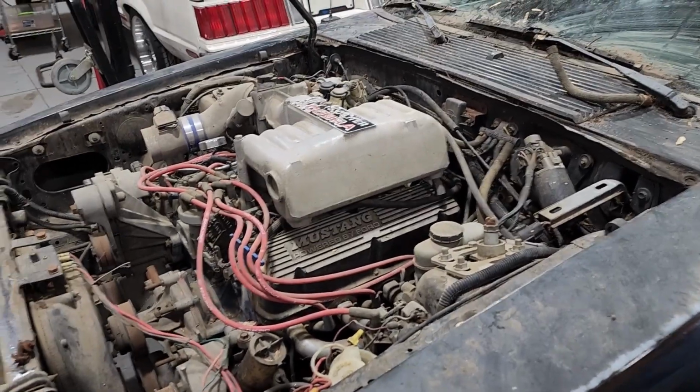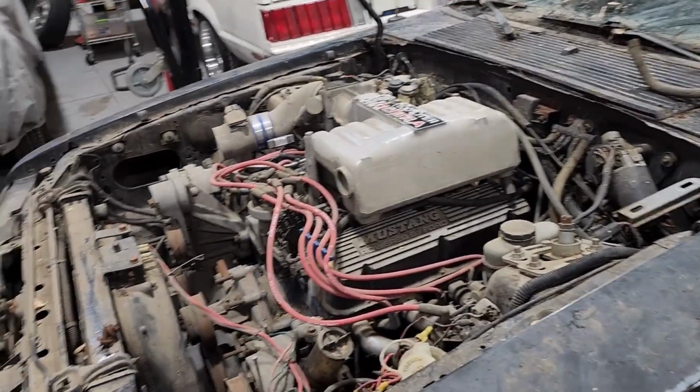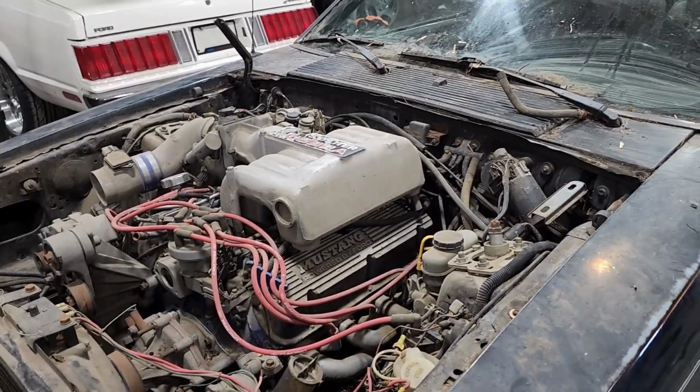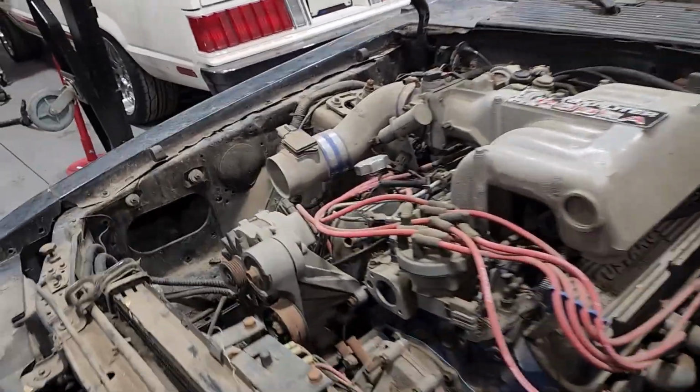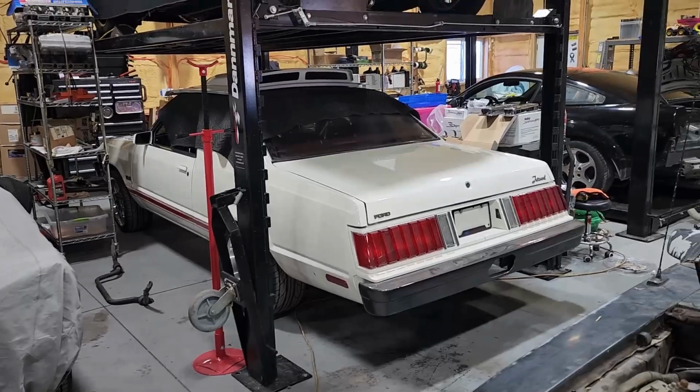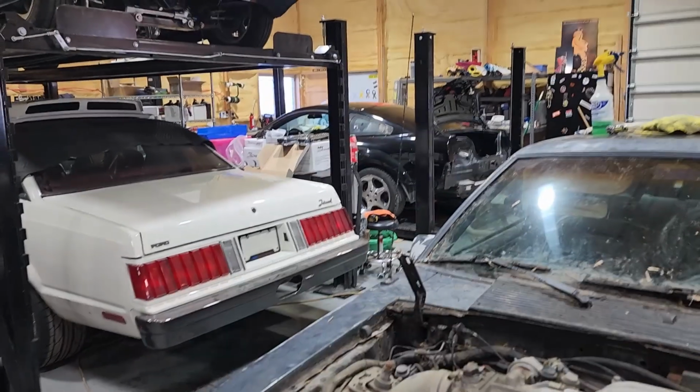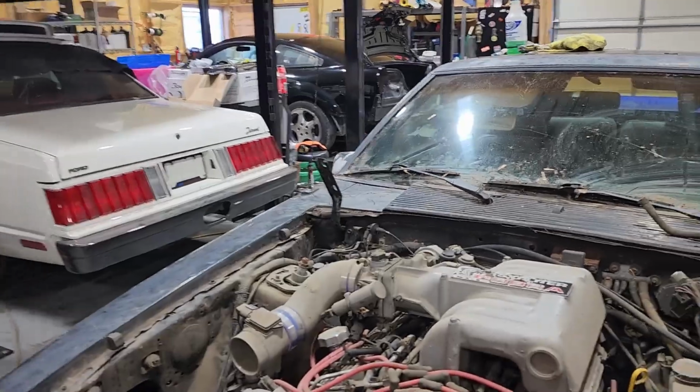This project, I just wanted to get to the shop and get out of the trailer because I need the trailer for some other stuff. But I figured I'd do a quick video just to show you one of the ones in line. I've still got the Fairmont that I'm working on. I've got that '05 GT that I'm tearing apart. That was the one I bought from Copart to see what kind of money I could make from Copart.